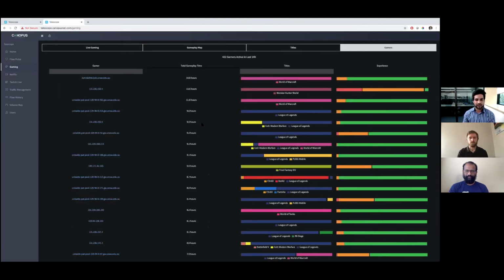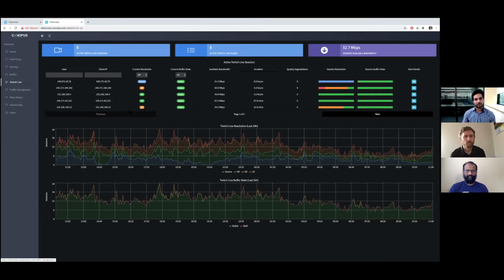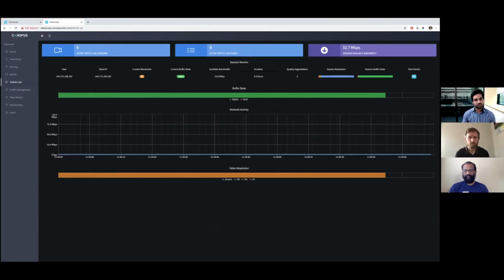Also, we can see all the gamers, what they play, what are the titles, and what is the individual experience of every single gamer. In the gaming world, we also closely monitor and quantify the experience related to Twitch, because that's what gamers use quite a lot. We're able to detect how the network is doing on the Twitch videos, what are the resolutions of the Twitch videos, what are the buffer state, and we can actually click on a Twitch stream and we can see the continuous buffer fetching activity that's going on that flow.